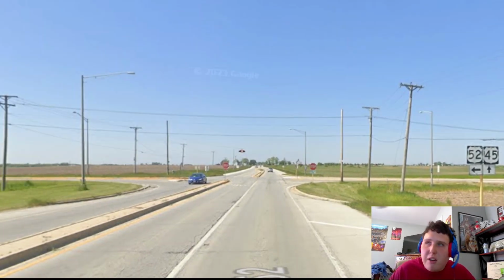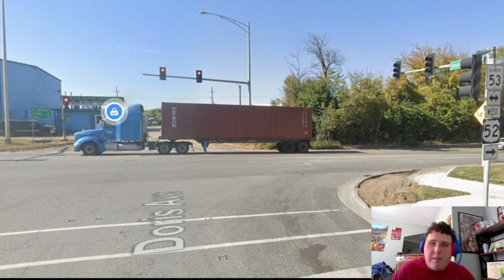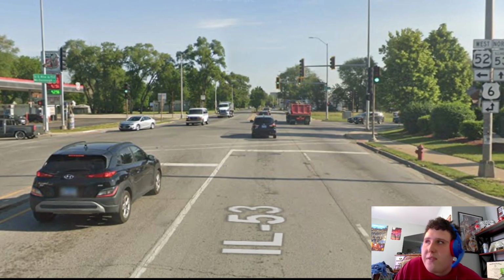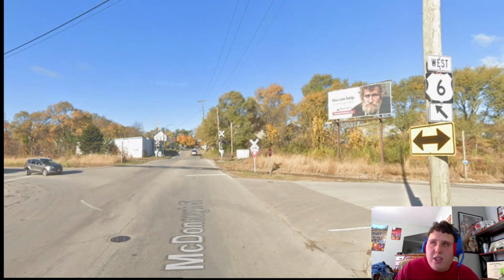Here is US 45 splitting out from 52, and 52 is going to be still heading towards Joliet, while 45 is going to actually be heading into Chicago itself. And here we're joining Illinois Highway 53, and US 52 is actually joining Highway 53. And we're now meeting Interstate 80, and Interstate 80 is signed west for Moline and Rock Island, while I'm guessing 80 East is just signed for Indiana. Here we're meeting US Highway 6, and US 52 is going to be joining US 6 and leaving Illinois Highway 53. And here is US 6 leaving 52, and 52 is going to continue straight from this intersection.